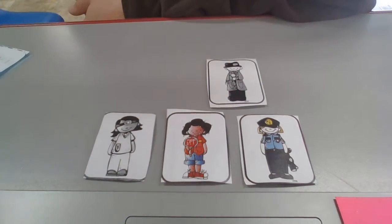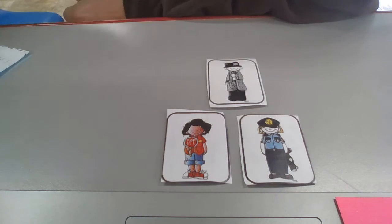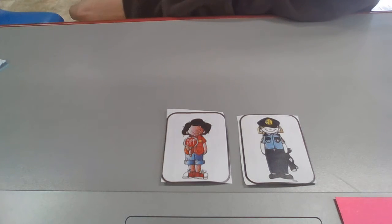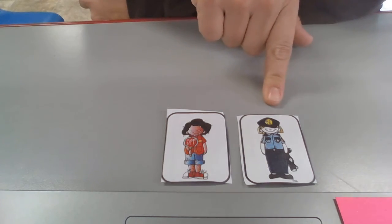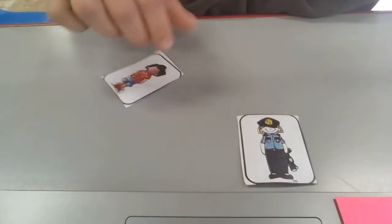I help the doctor. Who here would help a doctor? The nurse. Very good. I report news. Who am I? The news reporter. Very good. I help children cross the street safely. I have seen policemen do that, but in this case, that's the only job this person has, to help people cross the street safely. And you can see she's holding a sign that says stop.